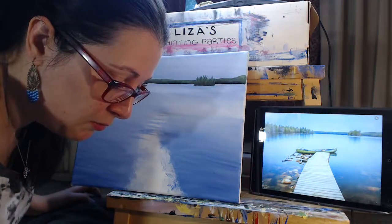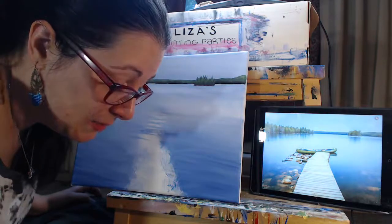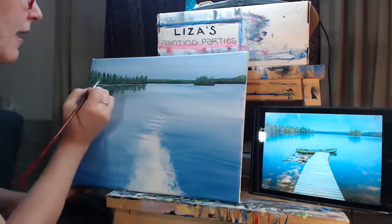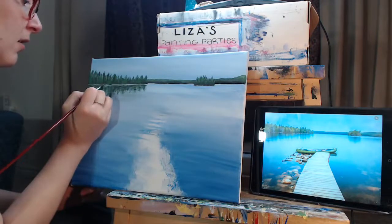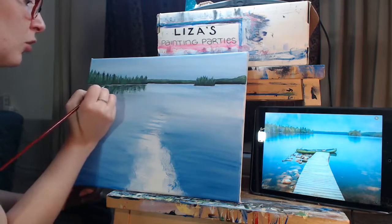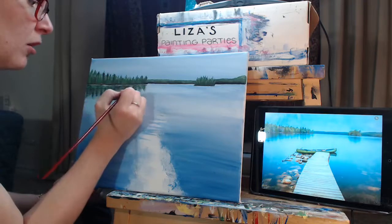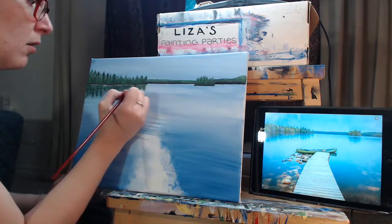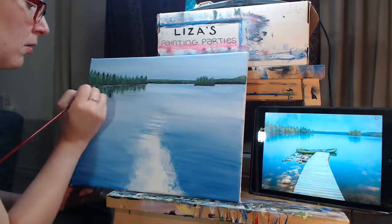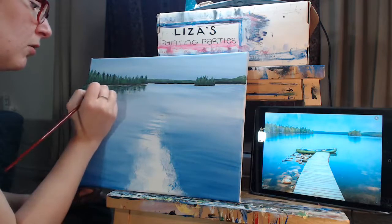It's really up to you, or if you have a pre-mixed one we can use that. I'm using a pre-mixed one called cinnamon brown. Again, I didn't pick it on purpose, it's just the one that I have, and I just want to add a little bit of brown, maybe like a shoreline. The black that I had there before is a little jarring, so it's going to soften it a bit. I'm just going to make it a little bit more natural.